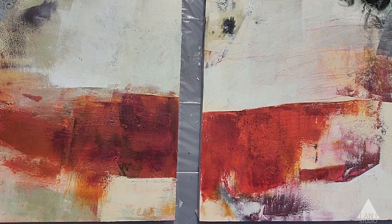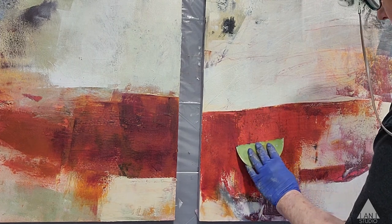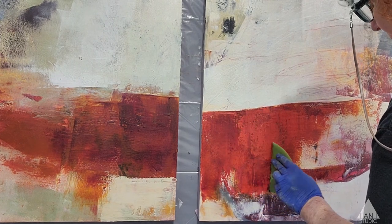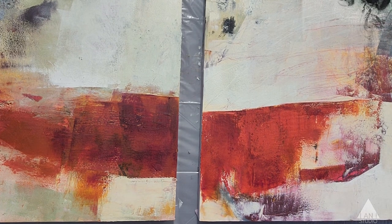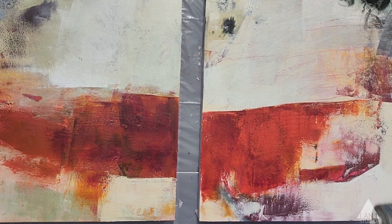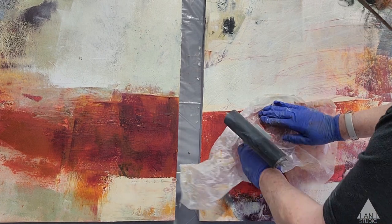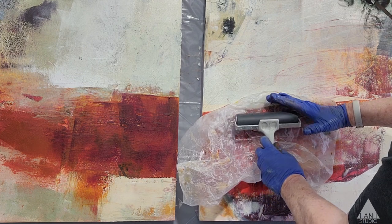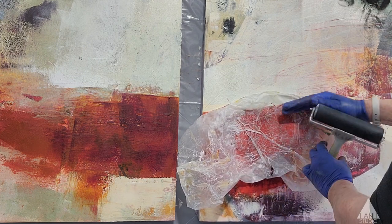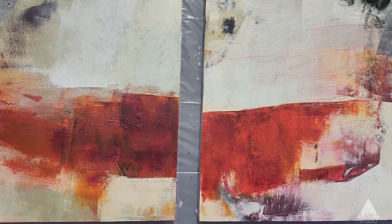And we can do that with a scraper, with a brayer, with wax paper. What I mean with wax paper or tissue paper, you can take the paper, get some interesting lines. If you use tissue paper, it'll pull up more of the paint. If you use wax paper, less. But go ahead and wrinkle it up, put it down, and brayer. Nice. A nice wrinkled texture.